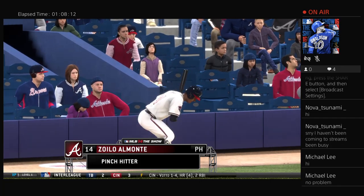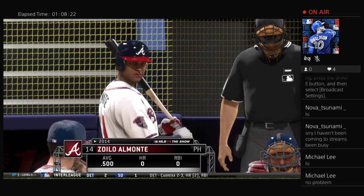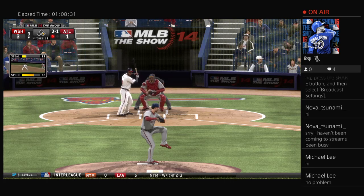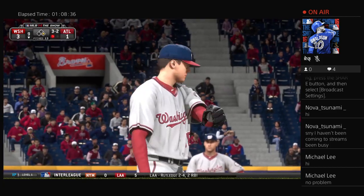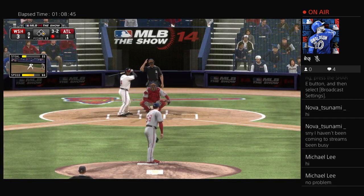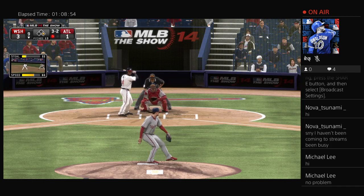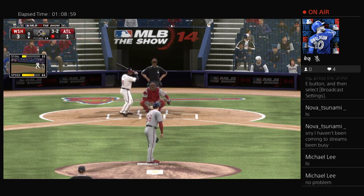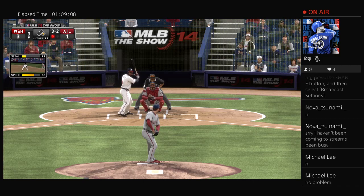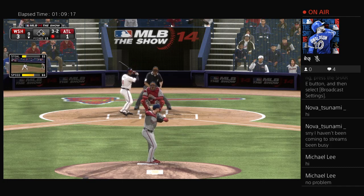Zoilo Almonte will be called upon here to hit with the game on the line. Almonte. And the good fastball there finds the zone as the count goes full now, 3-2. From the stretch. And that's swung on and fouled straight back. Good battle here. This will be the 7th pitch coming up. Boy, really making him work now as the 7th pitch of the at-bat is also fouled away, so the count will hold steady at 3 balls and 2 strikes.